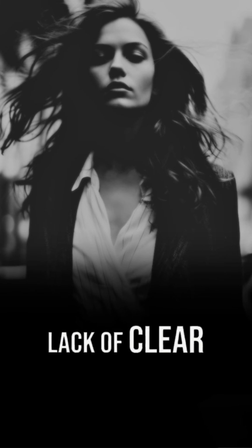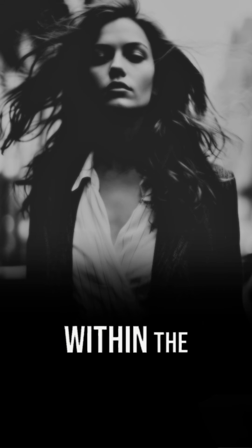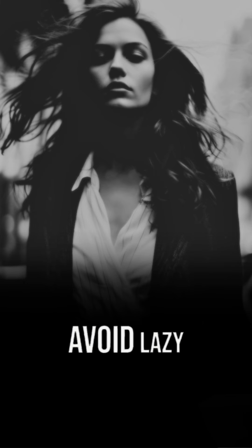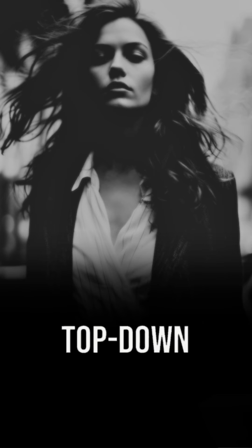7. Lack of clear value proposition or differentiators. Highlight what sets your startup apart within the limited time frame. 8. Inadequate market analysis. Avoid lazy market predictions. Provide evidence. And avoid top-down approaches.